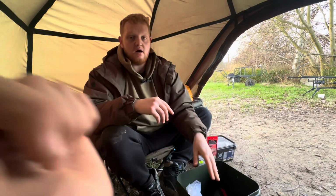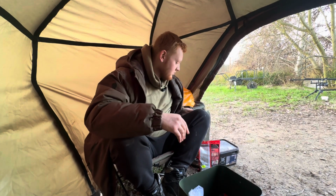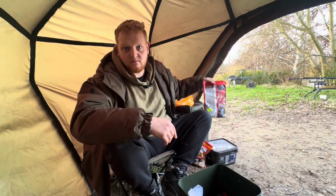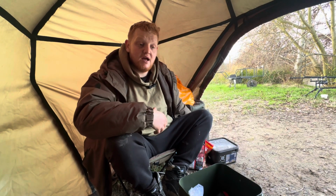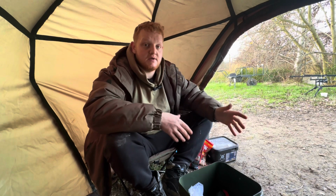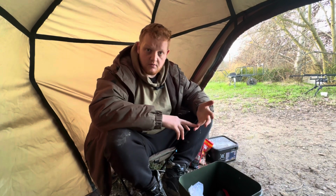Then I thought, hang on a minute, I want some colour in that. So I went out and bought some Robin Red 2mm pellets. They were the most expensive thing because it was a name brand, and I just threw them into it. To be fair, they haven't done me that badly. You can do so many things with these pellets. You can soak them in oils, soak them in liquids, let them dry out, use them in your stick mixes, PVA mixes, for spotting, anything really.